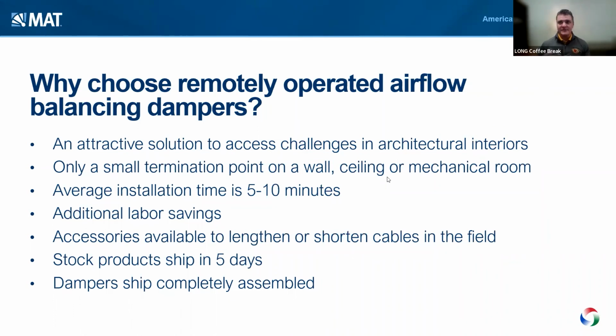But just to wrap up this meeting, average installation time of the Metropolitan Air Technologies dampers is 5 to 10 minutes. Biggest part about this, guys, is that this ships in 5 days if it's a stock item. Longest lead time we've had is about 4 to 6 weeks. And in this day and age is a really big benefit.